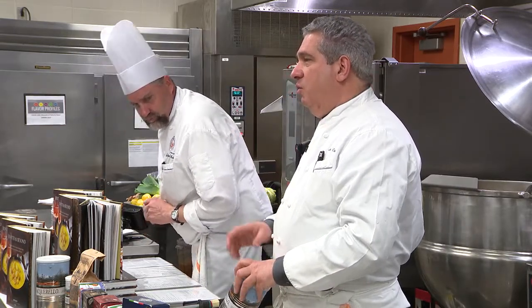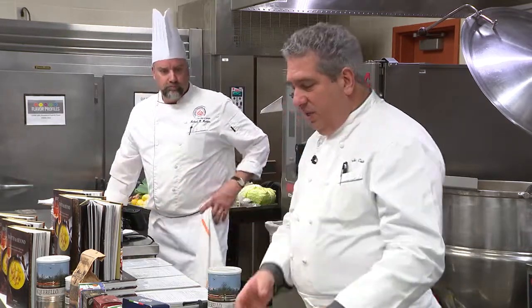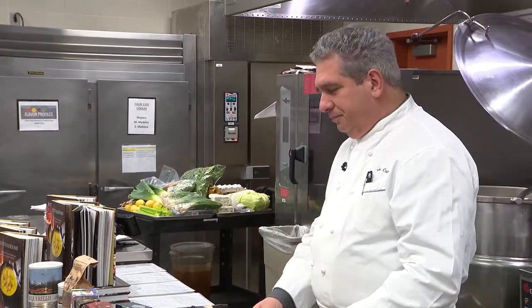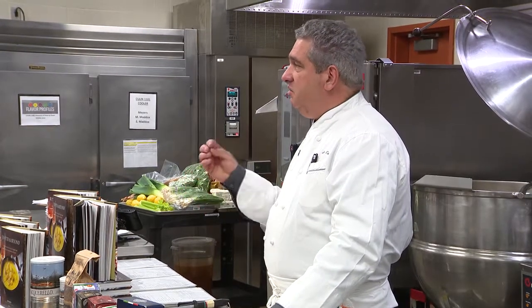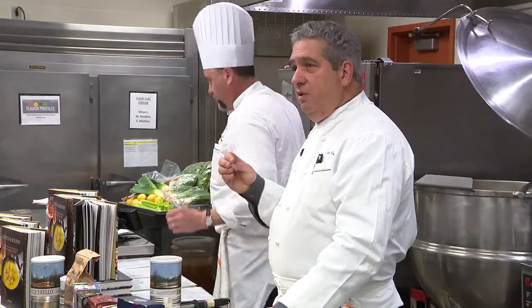At Quartino, we use this rice in 2.5 kilo packages. So I opened the package, I put the rice here. Why is it important? Why is it such a great rice? Why is it my favorite? I don't think it's my favorite. I think it's indispensable. I don't think you can cook good food without superior ingredients.